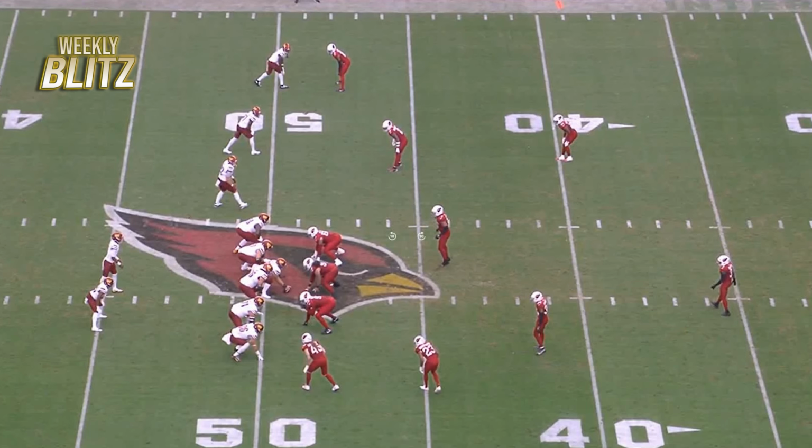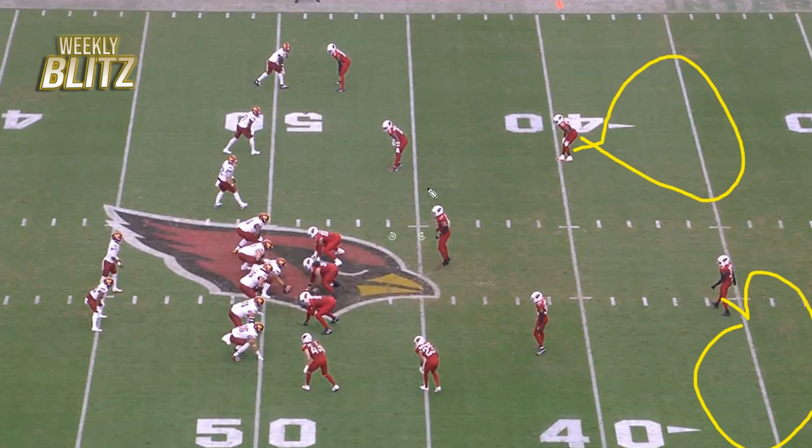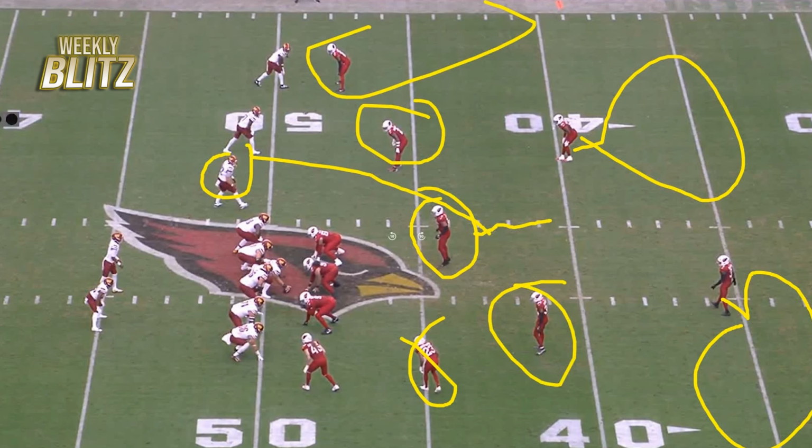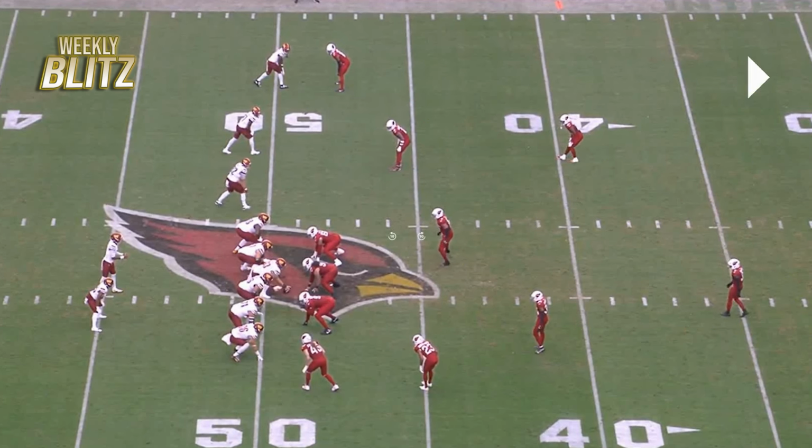Now, here's a play that Daniels would love to have back. We've got cover 2 here. So this safety is a deep half here. This safety is the deep half here. We've got the pull runner here, or the Tampa 2 defender here, running with the vertical. We've got the hook curl, the flat, flat, hook curl. Now I'll play this through and then we can talk about it.